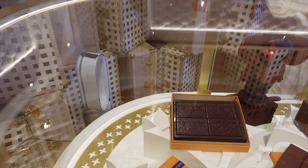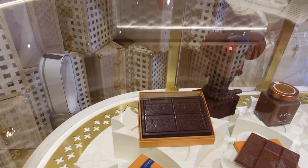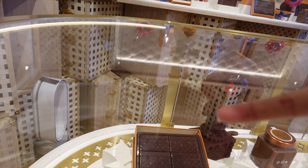How much is this one? 20 euros. One bar. And then the big one that you showed? This one? Yeah, 50 euros. Okay, can I get this one? I'll just get it now. Yeah, just one please. Thank you. I want to say this is a gift for my boyfriend, but I feel like I could eat it myself. Hopefully he'll want to share it. I'm hoping it tastes really nice. Fingers crossed.